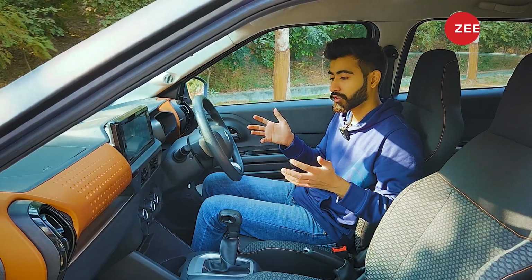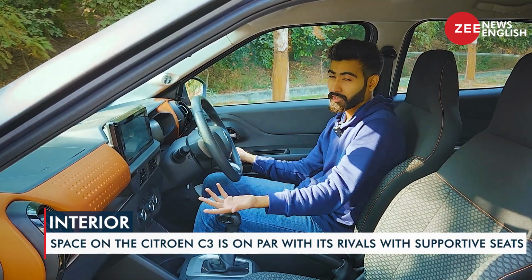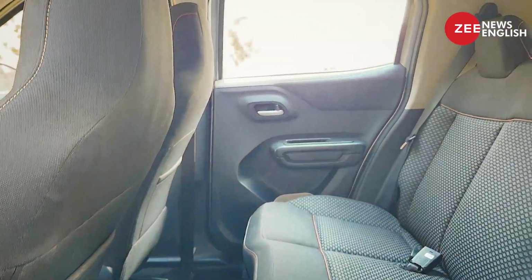All in all, it looks fairly great and it is very spacious as well. As you can see, there's a lot of legroom, kneeroom and headroom for passengers on both the rows.